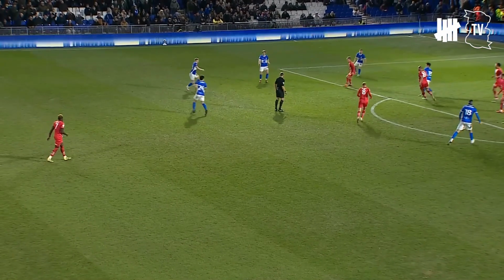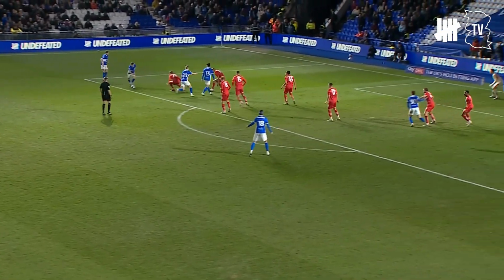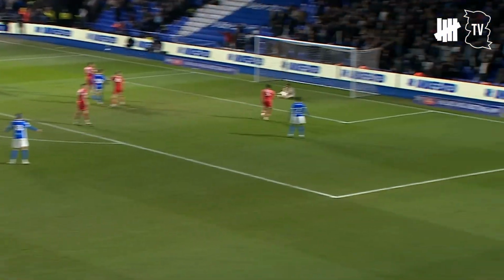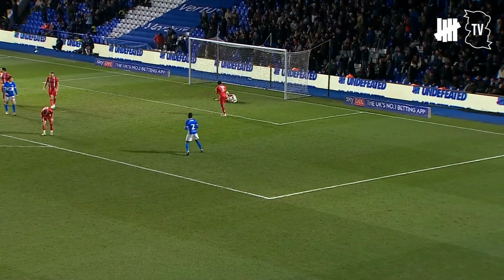Alfie May so unlucky to see his chipped effort ricochet back off the upright. Alfie May again, edge of the penalty area. Blues still in the hunt for an opener. There's May on the turn. Forces the save from Josh Keeley.